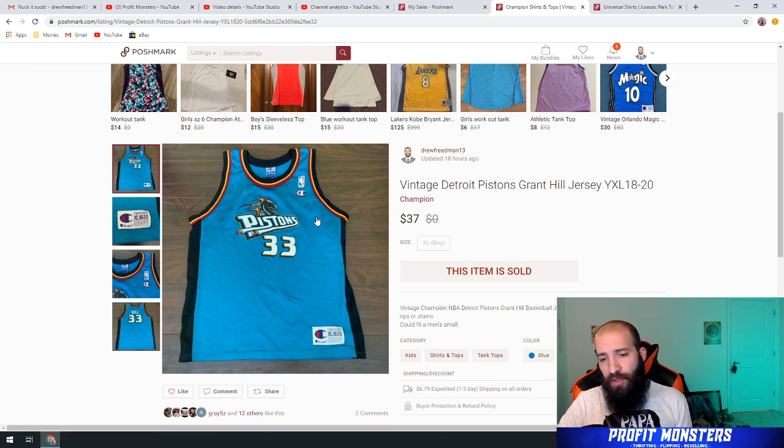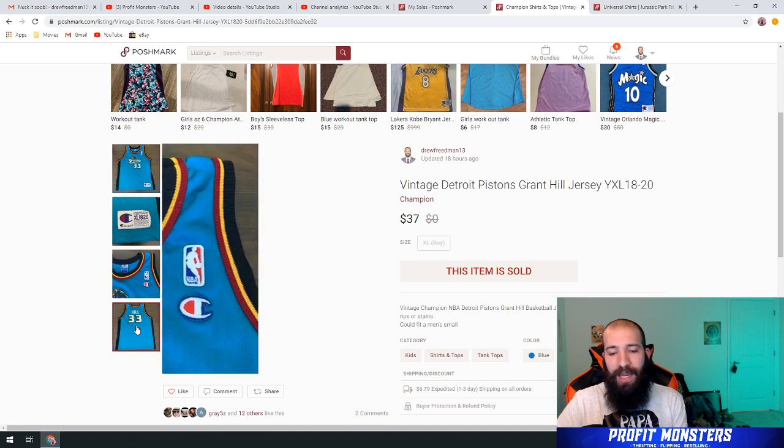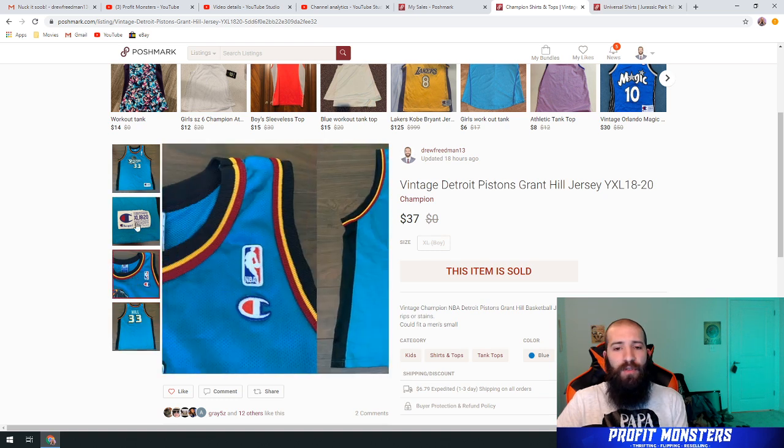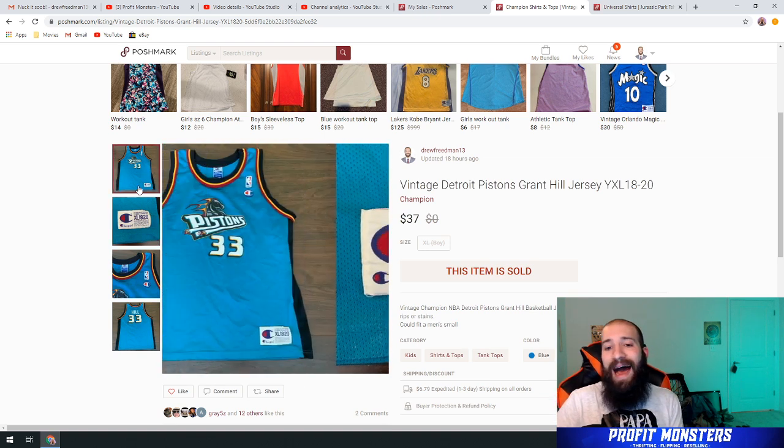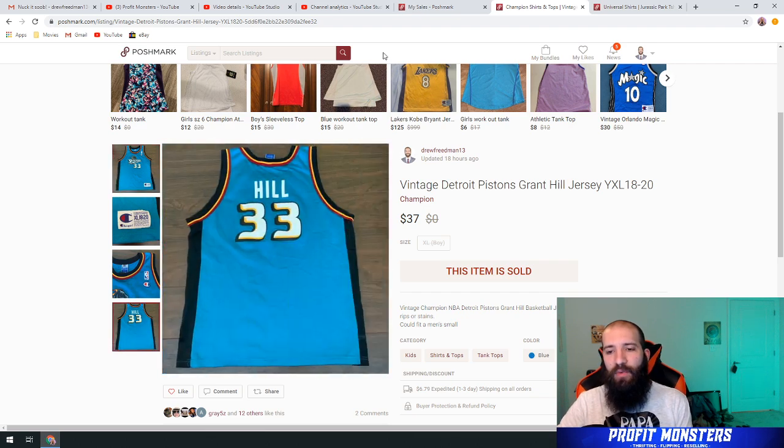This was from my storage unit video where I got a friend of mine to let me sell a bunch of stuff from his storage unit. This is a vintage 90s Champion Pistons Grant Hill jersey. This sold for $37. I had it listed for $45, and we came to $37 as an agreement. Excellent condition, really cool jersey.